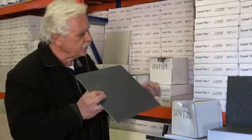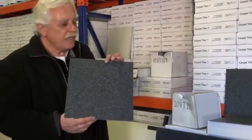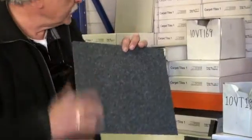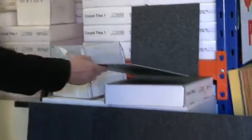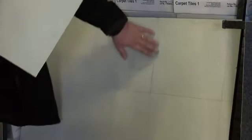Now I'll simply go through the styles so you can actually see the color. The first on the list is what we call 10VT189, which is a nice charcoaly look. The next one is 10VT169, and you can see the boards there. Keep in mind the boards are a bit shattered and mucked around, but once you actually butt them together, you'll see an eternal job on this.